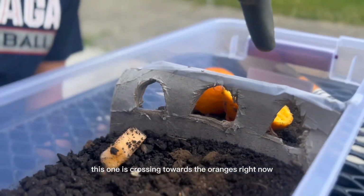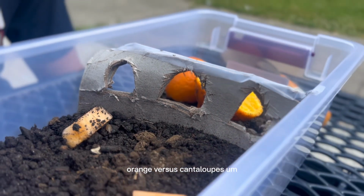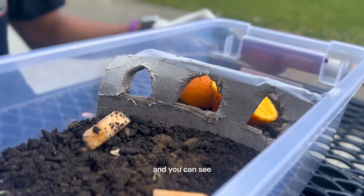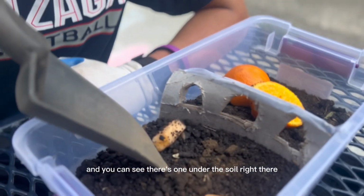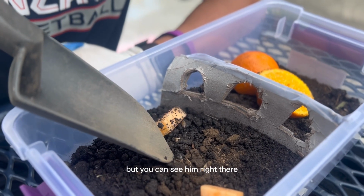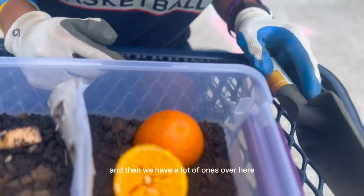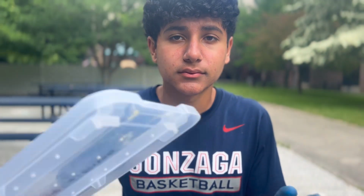As you can see, this one is crossing towards the oranges right now, which is our current test, orange versus cantaloupes. As of now, we're about half an hour in, and you can see this is kind of what we do in our experiments. There's one pill bug right there, and you can see there's one under the soil right there. He's a little bit below, but you can see him right there. I'm not sure, but he's right there. And then we have a lot of ones over here, so we'll come back in an hour and a half to record the data, and we'll see if it's any different. We'll see if they move around, but this is our container, and this is how we built it.